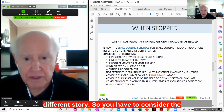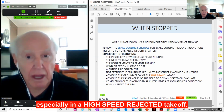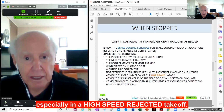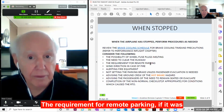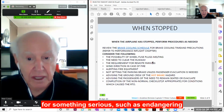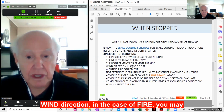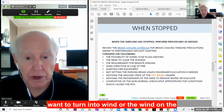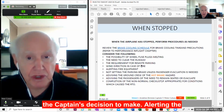So you have to consider the possibility of wheel fuse plugs melting, especially in a high-speed rejected takeoff, and the requirement for remote parking if it was for something serious, endangering the life of those outside the aircraft and inside. Wind direction in the case of fire, you may want to turn into wind, or have the wind on the side away from the evacuation side. That's the captain's decision to make.